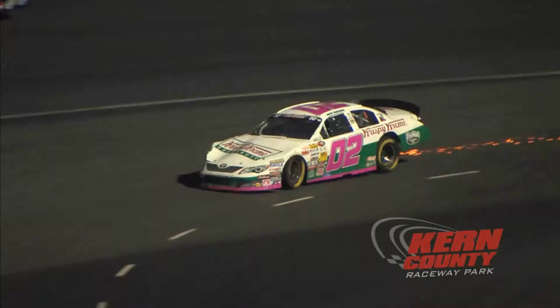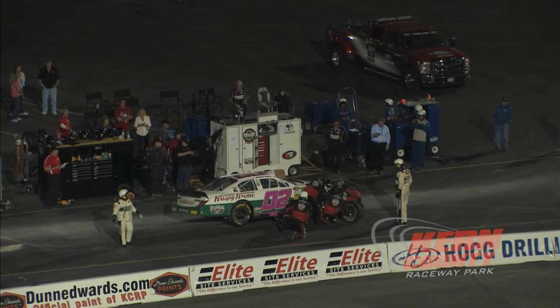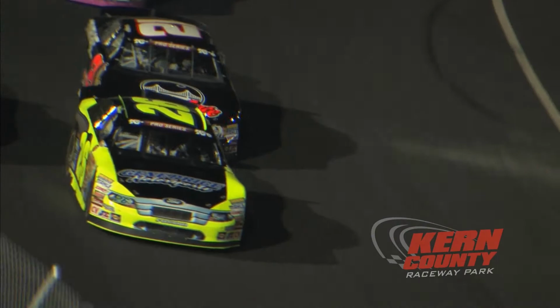The 0-2 of Gaulding is gonna come to the attention of the Krispy Kreme True Moo crew. Two laps to go. That 74 Tyrell's got to be careful here as we've got a white flag. One more time in the NAPA Auto Parts 150. Through turns three and four.